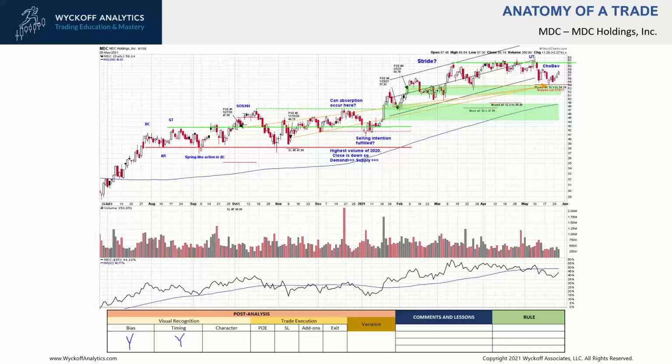This is a money-making trade, but it's not... We're going from 40s up into 50s, so it's certainly not setting the world on fire. So I'd give it maybe a 50-50 on the character at best, if that. I don't know what you think.